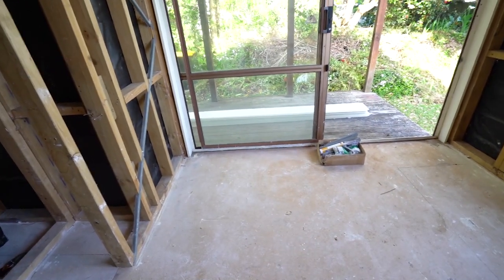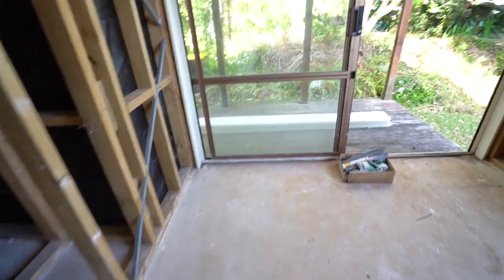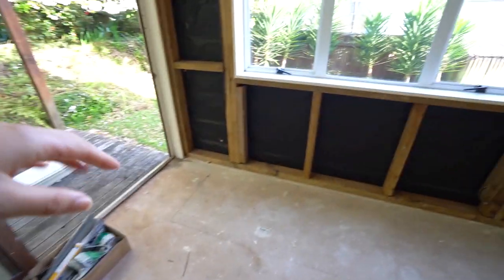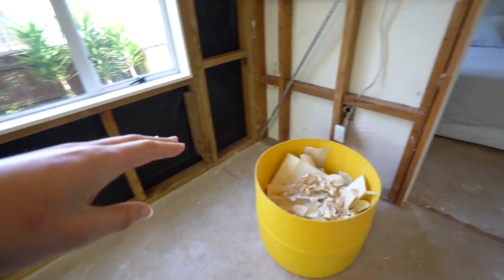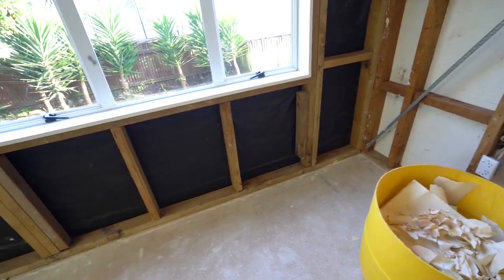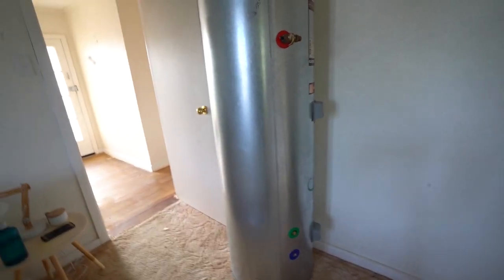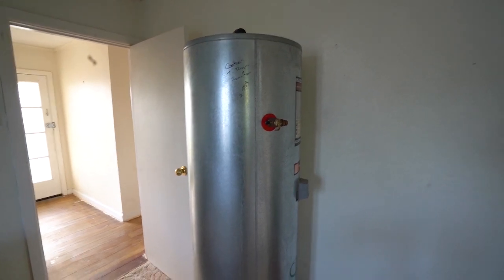I will be masking out where I want everything that we have just ordered. So I think I'm going to put the toilet there, shower there, vanity along there, and then we'll put the towel rail over there or something like that. So that is what we are doing. And we are also building a plinth for the hot water cylinder that we bought second hand for about $400 off someone. And that is going into this cupboard here.